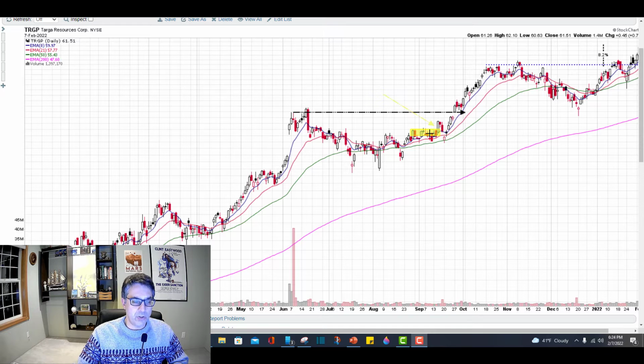Now, how is a low cheat different than a shelf? Well, there's much less overhead supply on the left side here, and the base is shallower, and it's wider, longer in duration. All three of those things give it a much better chance of succeeding. And as you can see, on the breakout, it did a quick shakeout and shook out some weak hands, but then away it went, right?